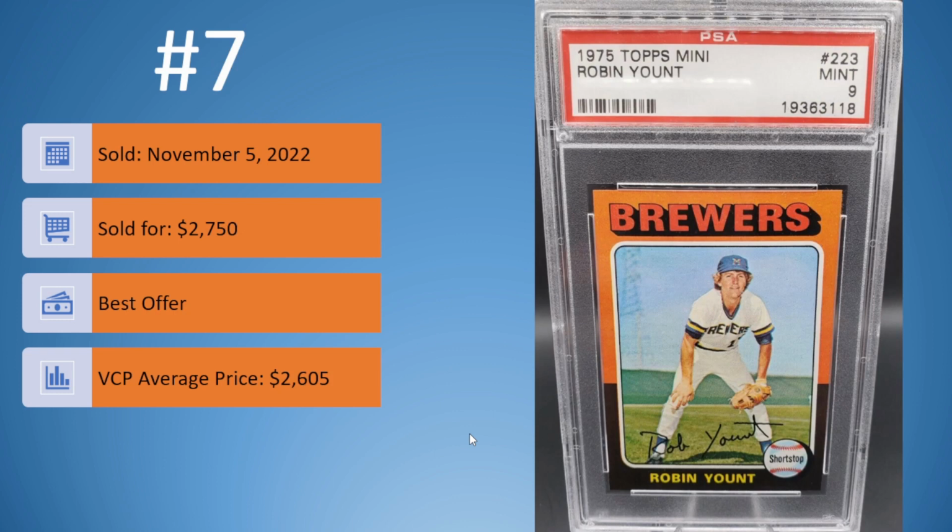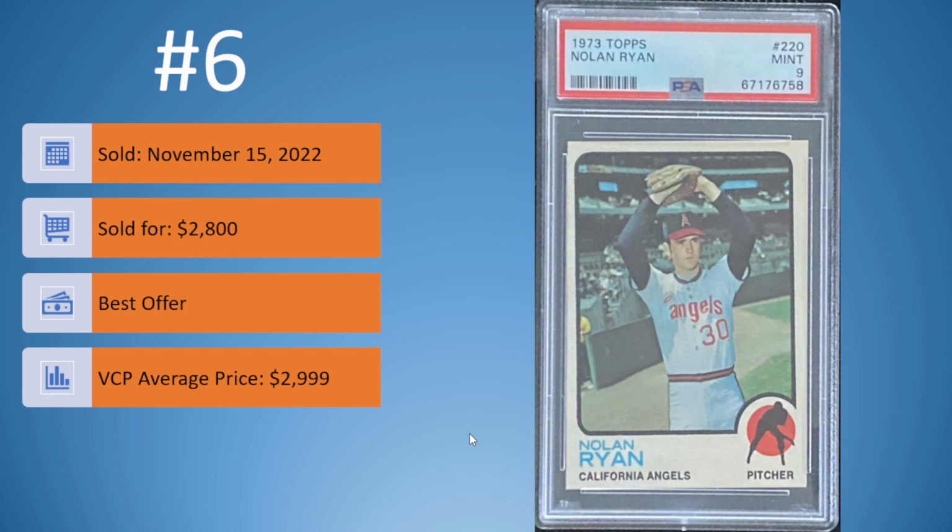All right, at number 7, we have another 75 Topps Mini Robin Yount rookie card in a PSA 9. This one sold on November 5th for $2,750. Best offer, about $150 roughly over the VCP average price again of $2,605.